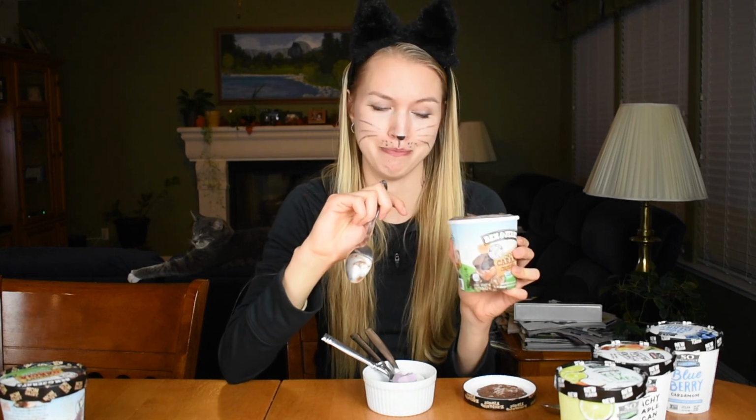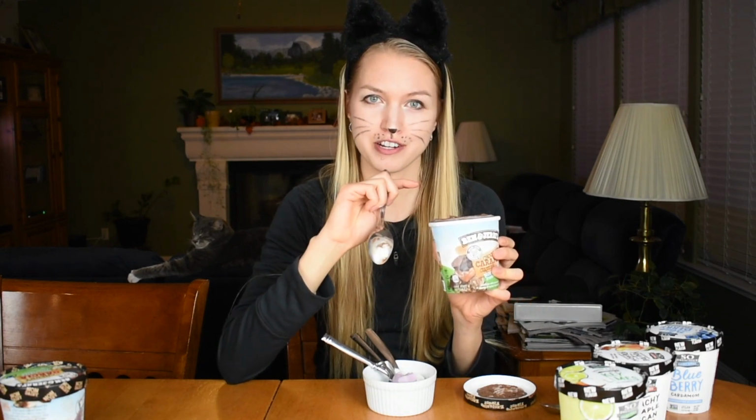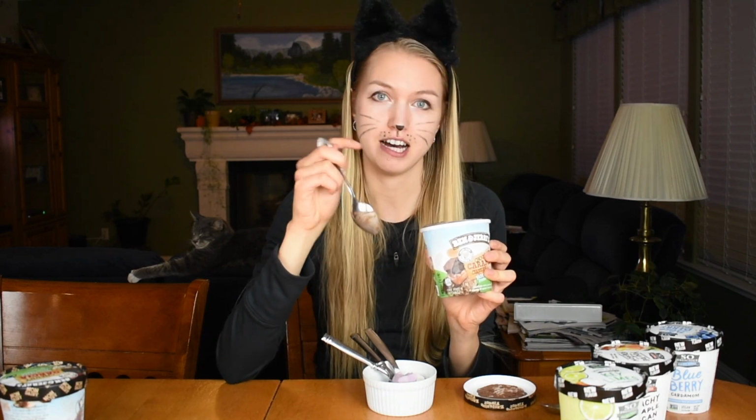This one is very good also. I mean, I don't think any of them are gonna be bad. This one is very rich, dark chocolate, and it has nuts in it. It's a bit of a richer flavor than the last blueberry one.